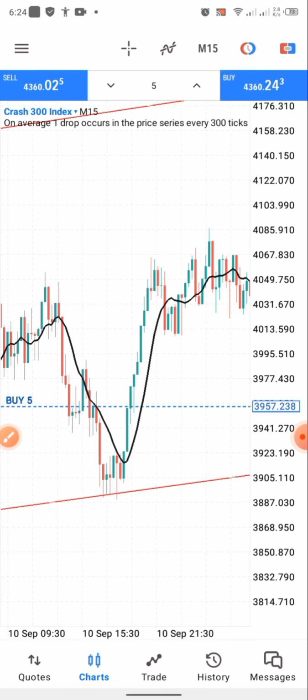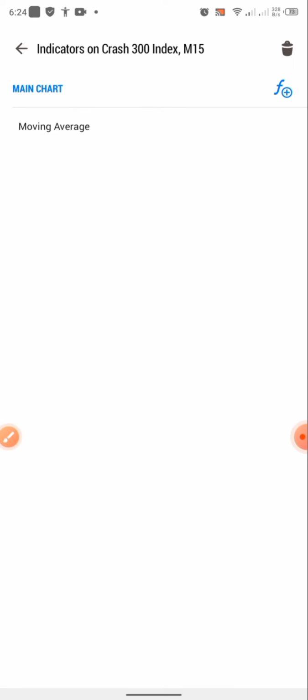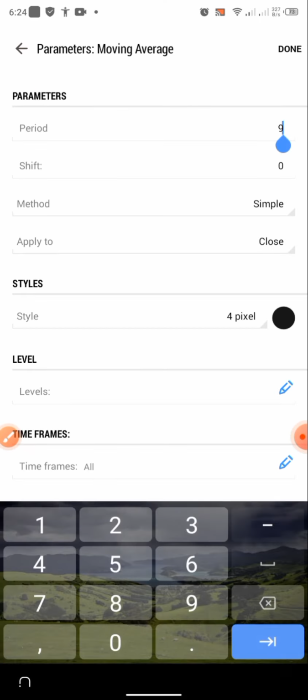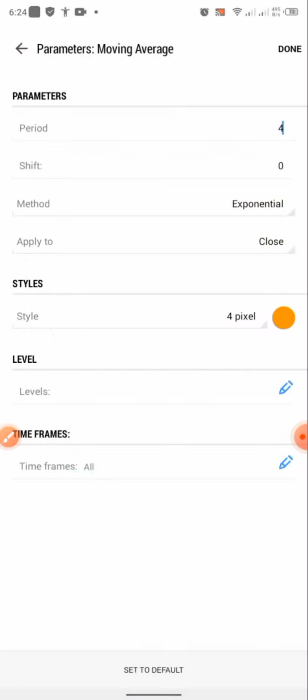Now, the second indicator we are going to be adding is also a moving average. The second moving average is going to be 4, shift 0, method is exponential, apply to close, and for the style you're going to be using the gold line.